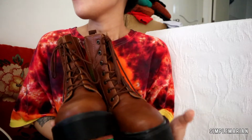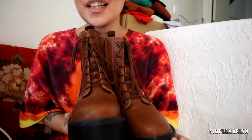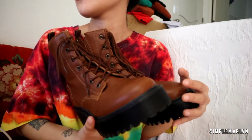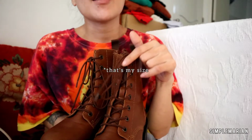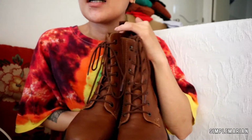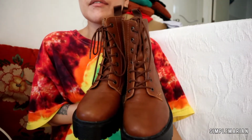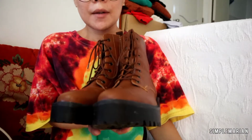Hi everyone, I just want to make a quick review about these Madden Girl HANSEL lace-up boots, which I really love. I really love the color. It says the color is cognac, and 6.5 inches, which is 23.5 cm. But I got a size 7 because they don't have my size. But this one fits me really good, and I love it.